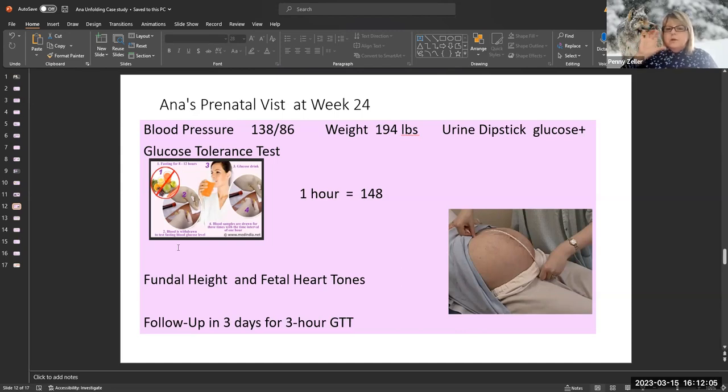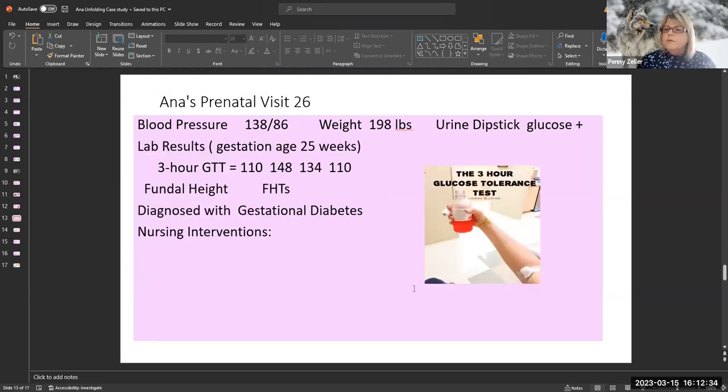50 grams of glucose in a drink. So she comes to the office fasting. We have her drink the glucose and we draw her glucose level. And we want it to be below 135 in an hour. Okay. Hers was 148. So it's high. If it's high, then we have them come back and do a 3-hour test. And then we determine if she is gestational based off of that. So if one value is abnormal, we don't diagnose her, but if there are two values that are abnormal, we do. So in this one, her fasting was 110 and her 1 hour is 148. So she is diagnosed with gestational diabetes here, okay?